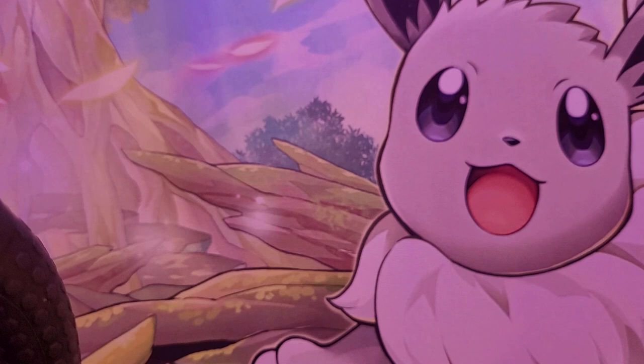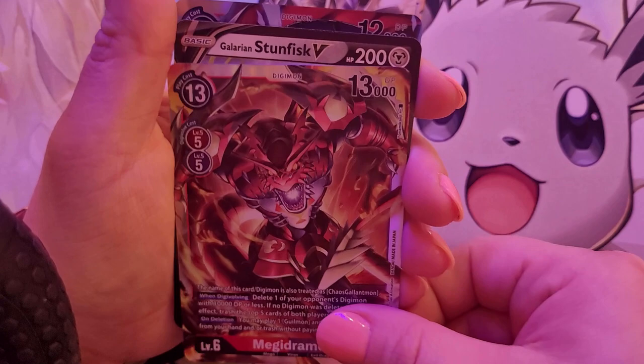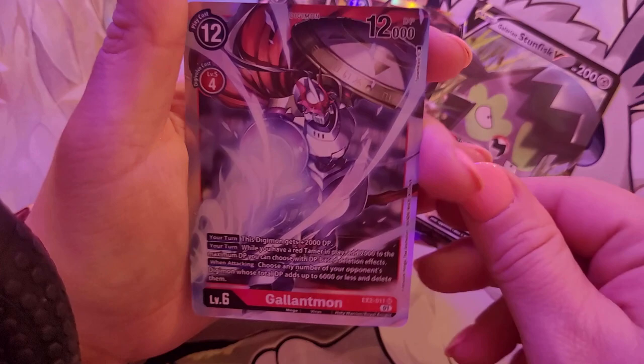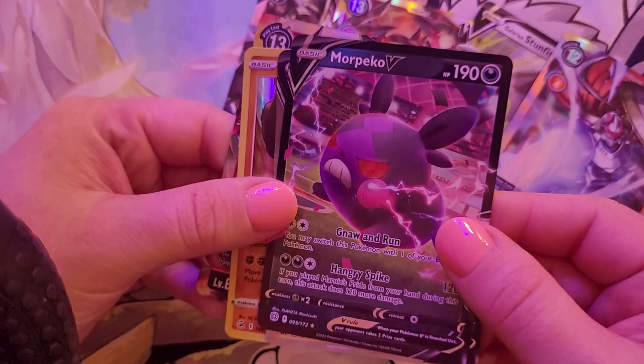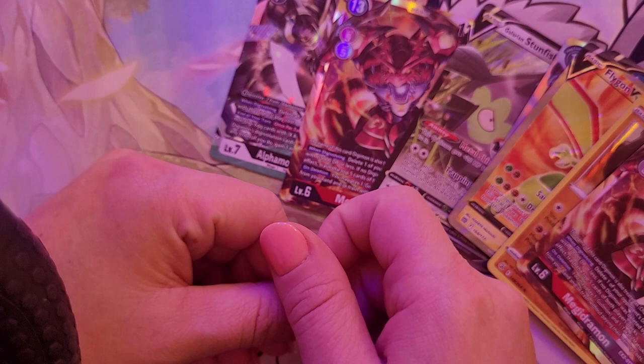Well. All right. I think that's our opening for the day, right? Yeah. Do you want to go over the pulls here? Oh my goodness. Yeah, I guess. You don't want to relive your pulls here? All right. So we pulled an Alpha, a Mega Draymond, a Galarian Stunfisk V, and a Gallantmon. And then we also pulled this lovely Morpeko V, this really pretty Flygon V, my Holo Landorus. Oh, yes. And another Mega Draymond. And we pulled a bunch of cool rares, too, from the other Digimon stuff.